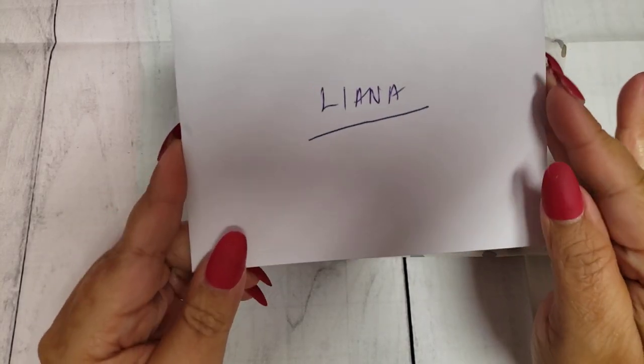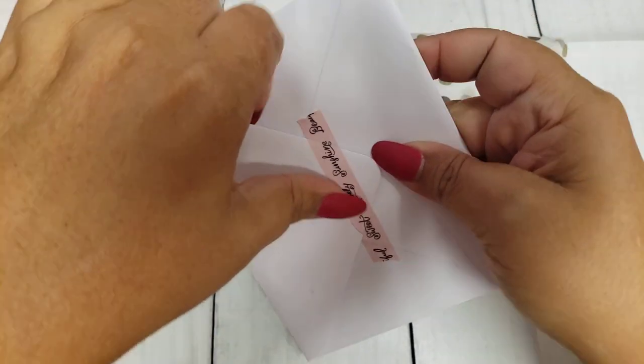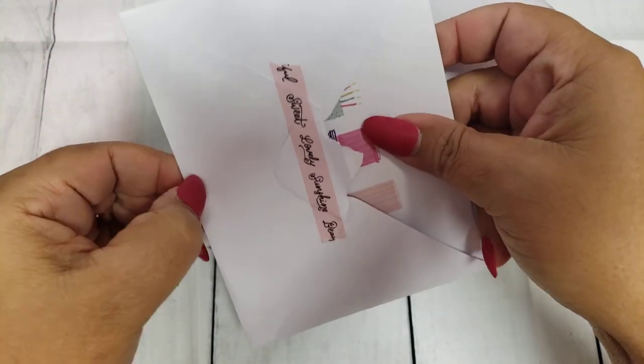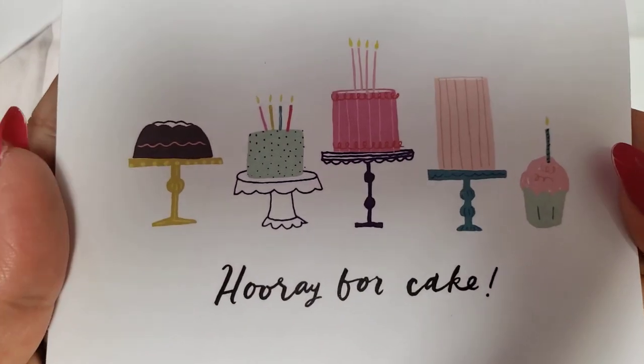So number 88 we have is from Sylvia. So let me get into this package. All right, so here is the card. Let's try not to ruin the envelope, but here we go. It says, hooray for cake. Super cute.